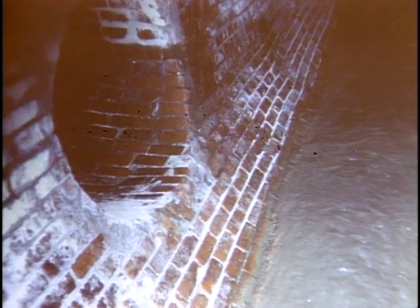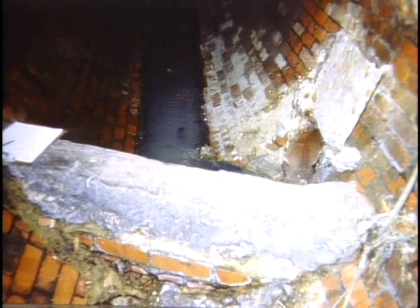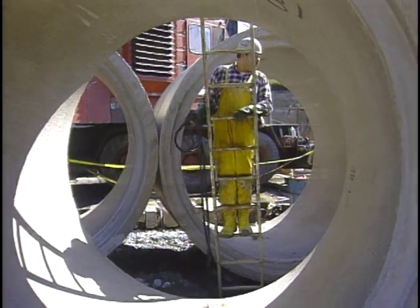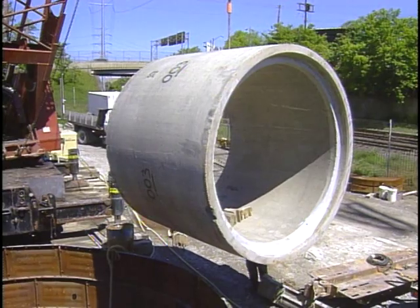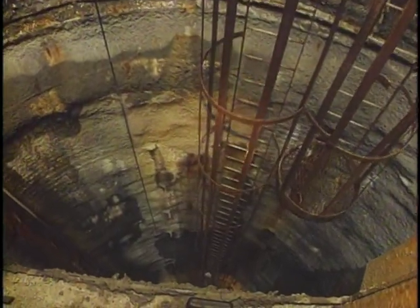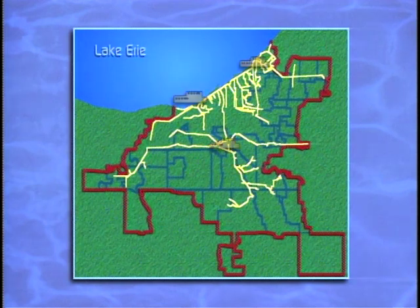These interceptors were originally made of brick, and a lot of the first ones are still around, even though they were built before 1900. That's one reason why you'll now see the sewer district working on repairing old interceptors, or putting in new ones made of concrete. Altogether, the sewer district maintains over 200 miles of interceptors. And if you've seen them, you know these boys are big. In fact, you can drive a bus through some of them, and there are some as deep as 200 feet below the ground. But when I'm in one of them, that means I'm on my way to one of the sewer district's 3 wastewater treatment plants.